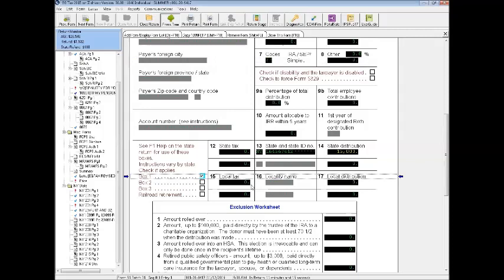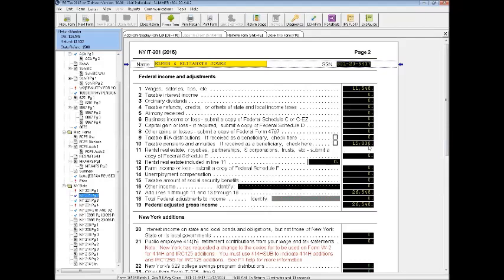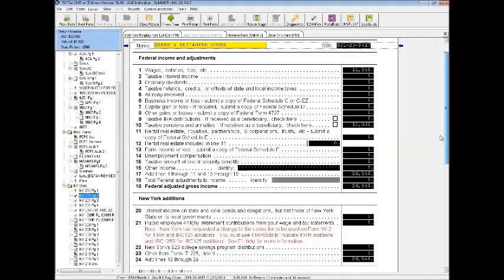Okay, so in this case, we're going to check box one. Now, that being said, what that means is if I go to my New York 201 page two, I can see my $15,000 up here at the top in the part that says federal income and adjustments.